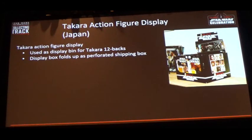They had a sticker on them. Some of the figures were slightly different. But they came in a bin like this that would hold 2 rows of the action figures, and then had just imagery from the movies. In many ways, I thought these displays had an elegance to them that was lacking in some of the other countries.